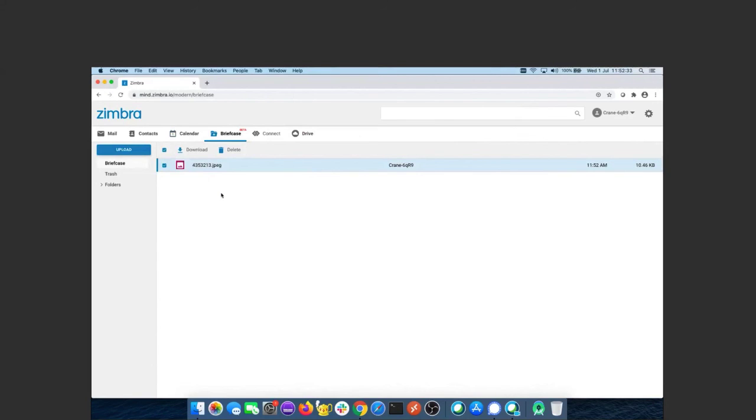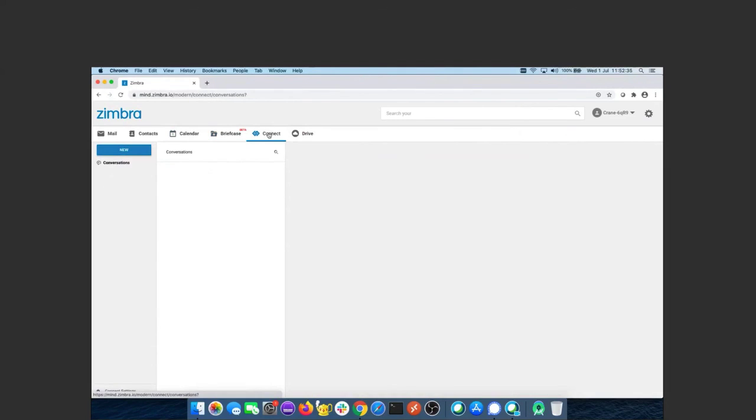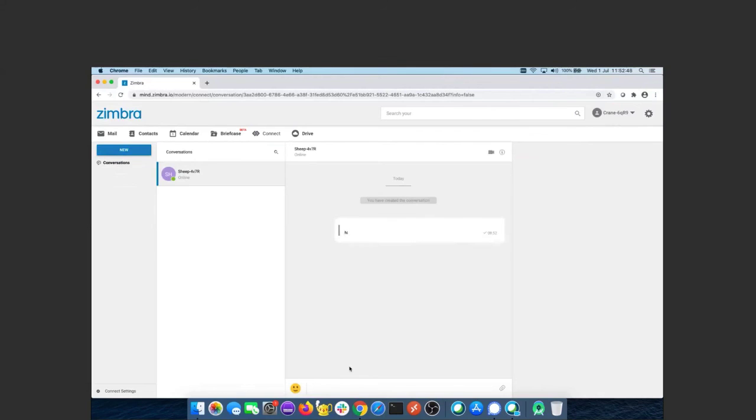Okay, Zimbra Connect is still here, that you can use to chat with your colleagues on the same server. For example, I can start a new conversation with the same user that I just emailed. I can say hi, and then that user will get a desktop notification, and they'll directly get an option to send something back to me. So in my case, I'm just going to send back a smiley, but you get the idea.